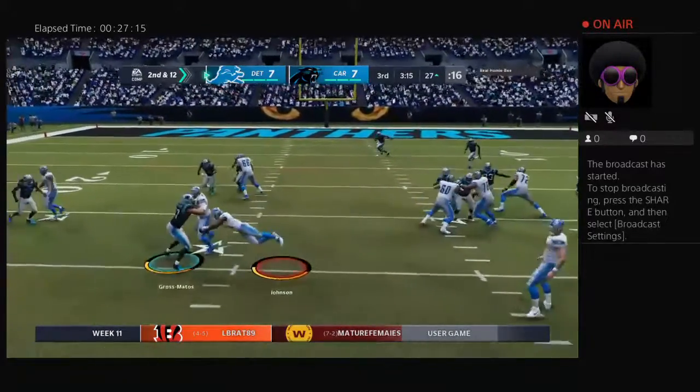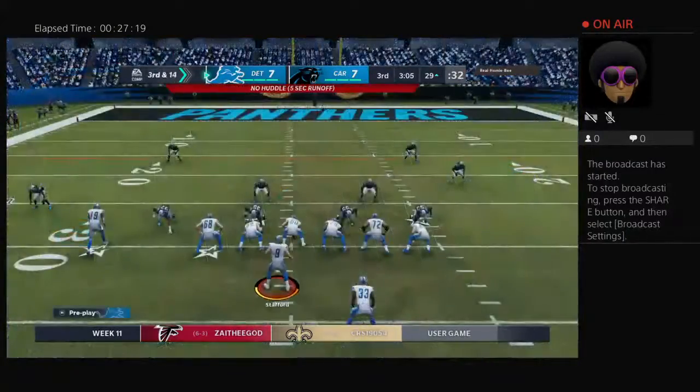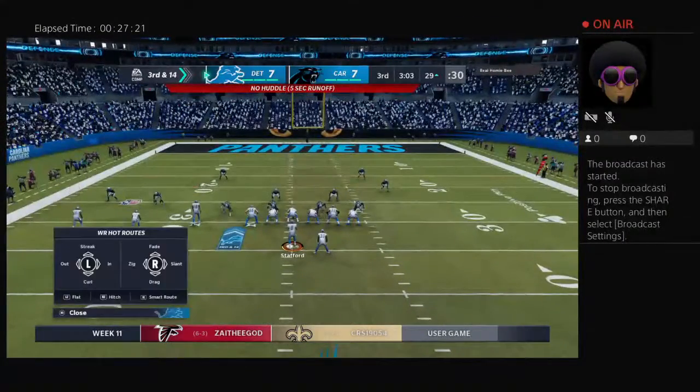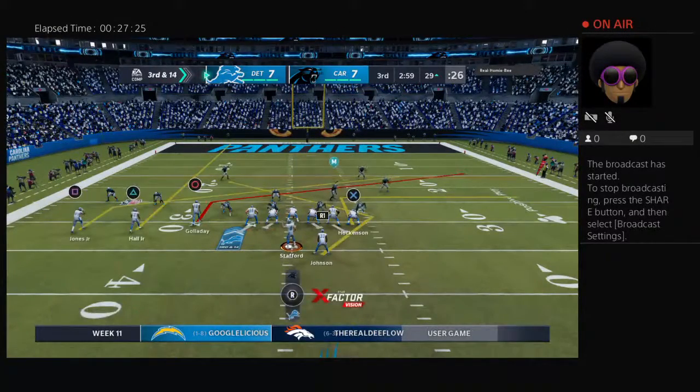They go back to the ground with Johnson. Back-to-back 2-yard losses, and that sets up a tough 3rd and 14. A couple of plays sent them the wrong way, and now they face a 3rd and 14.